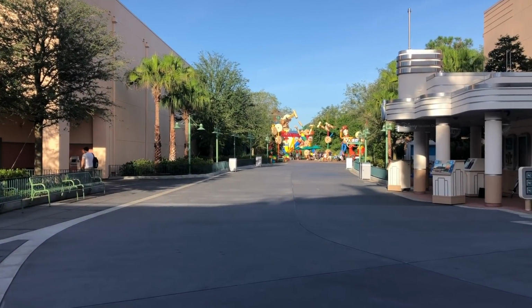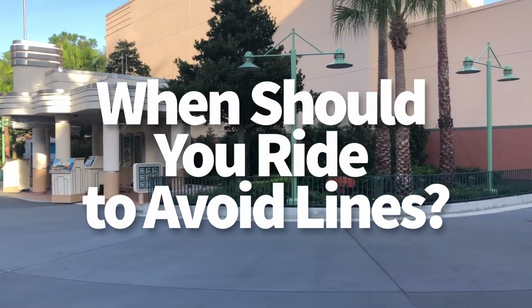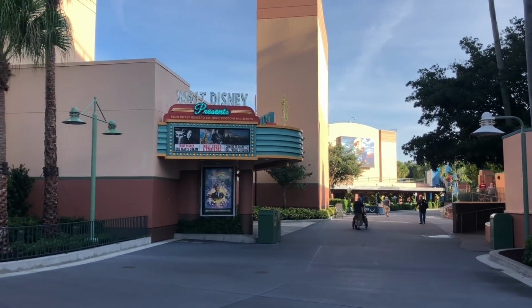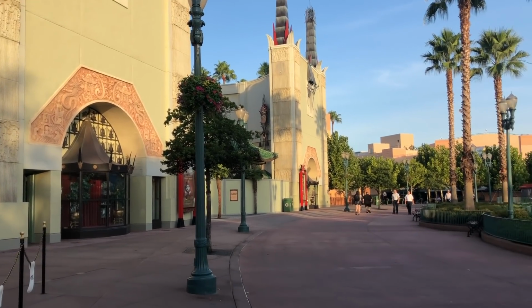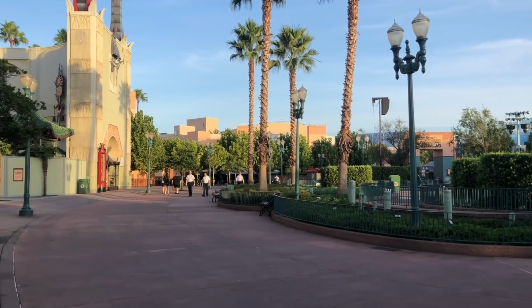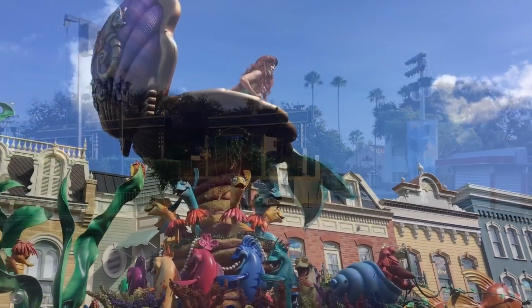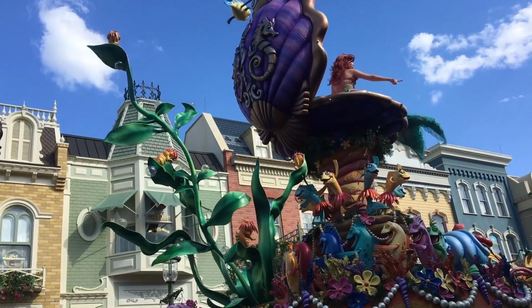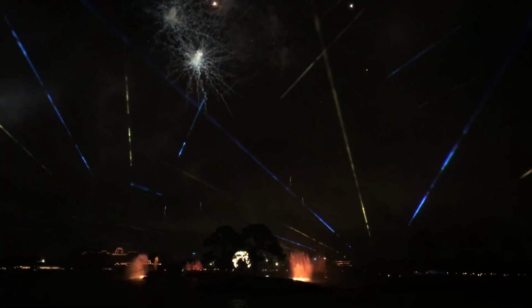Now, when should you ride to avoid lines? You guys know this is one of our favorite topics. You'll get on a lot more rides in the very first hour and the very last hour of park hours than during the middle of the day when everyone and their family are there. So while we don't always necessarily say you have to do rope drop, there's a lot of reasons not to do rope drop. If you want to ride a whole bunch of rides, rope drop is probably your best bet. You can also ride during shows, parades, or fireworks. When everybody else is watching that stuff, you're gonna find shorter lines.